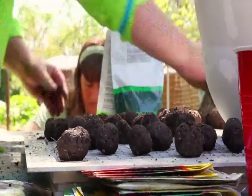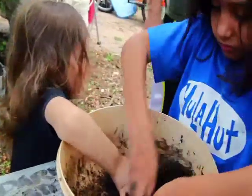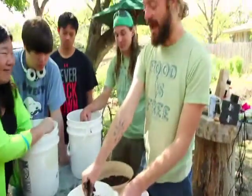It's okay to get your hands a little dirty, you know? I read some article that said that by literally putting your hands in the soil, there's like microbes that raise your dopamine levels and actually make you happier.